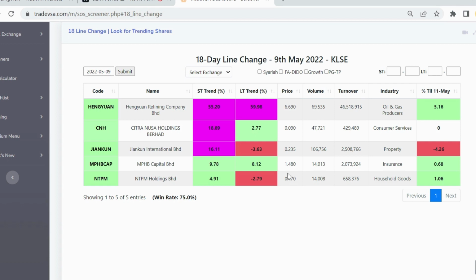Okay, so normally I come to this 18LC screener. I will go back to the past few days and see whether the pullback is forming after a few days, or whether the pullback formed in a healthy way or not.